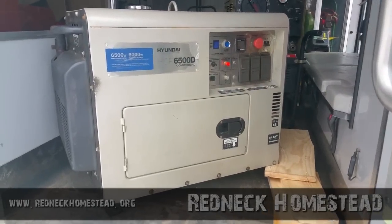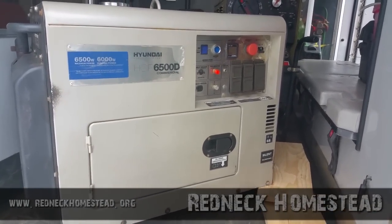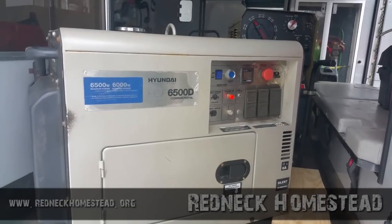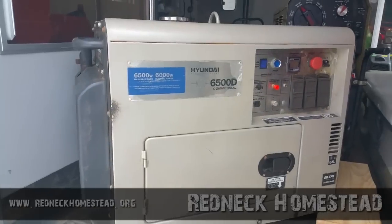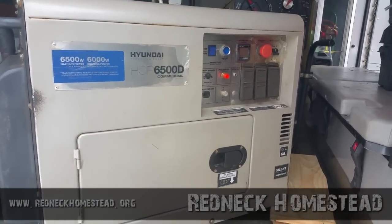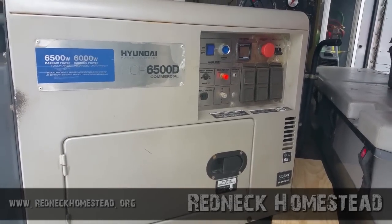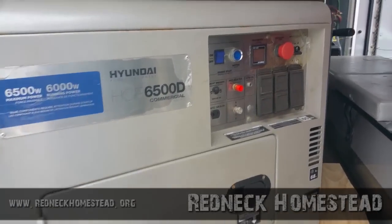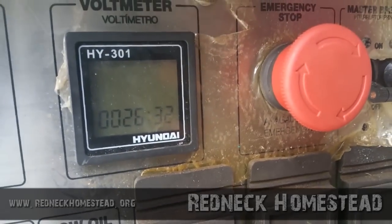And this here is my 6,500 watt Hyundai HCP 6500D commercial generator. It's a diesel, 6,500 watts. I bought this thing on Craigslist like a year and a half ago, somewhere around there. And this generator was literally brand new when I bought it. It had like 0.8 of an hour on it. It only has 26 hours on it, even now.